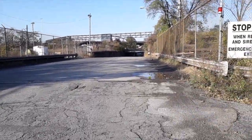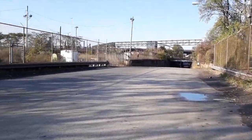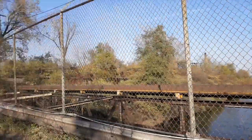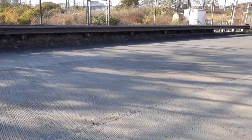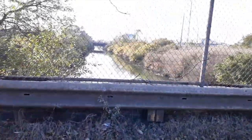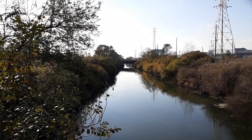So if I'm not mistaken, right now I'll be crossing over the Grand Calumet River, which in this location is less than grand. Yeah, I am crossing the Grand Calumet River. Now, where I really wanted to go was that railroad bridge right over there. You can't even see it from here. Try to see if I could get a shot of it for you. You see that bridge right there? I'm gonna pull up a picture of that bridge for you.